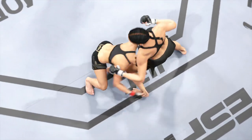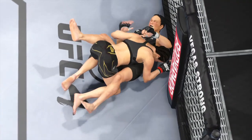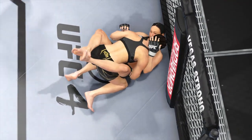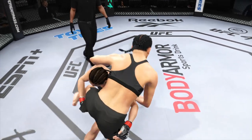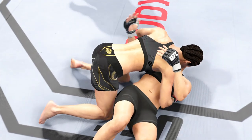All right, let's check out some of the action in that previous round, DC. She certainly kept the stat trackers busy with all those takedowns. All those takedowns, and some really nice takedowns. She did a great job of level changing, getting into her opponent, not allowing her opponent to defend before she can secure her takedown.